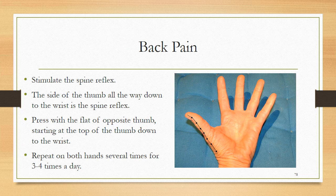For back pain, you want to stimulate the spine reflex. The side of the thumb all the way down to the wrist is the spine reflex. Press with the flat of opposite thumb, starting at the top of the thumb down to the wrist. This might feel tender if suffering from back pain. If certain spots are tender, spend more time on those tender areas, but you do not need to apply a lot of pressure if it's painful. Repeat on both hands several times, 3 to 4 times a day.